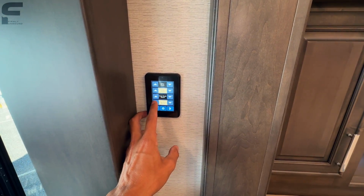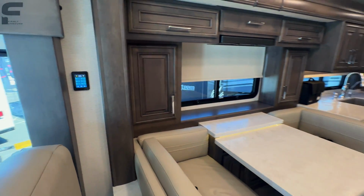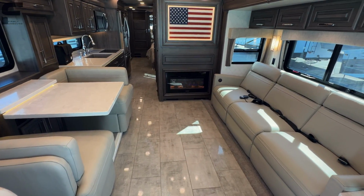And wait till you see the full control panel. The full control panel is really, really impressive. It's a lot that you can do. But we'll open these shades back up. Living space in here, I really like what they did with the living space. I think it is really well put together.